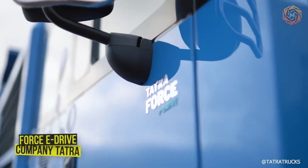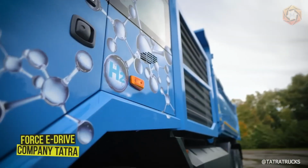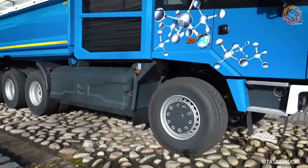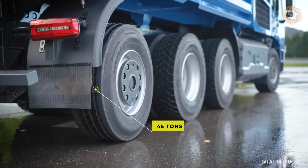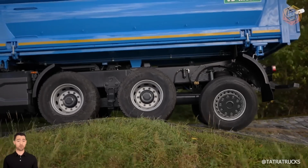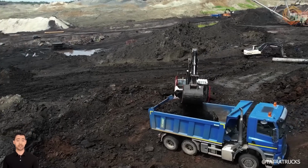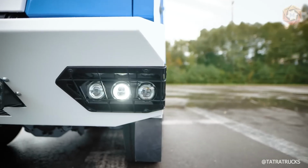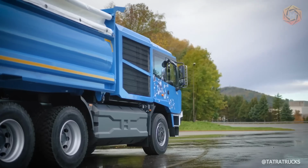Czech company Tatra has revealed its promising model, a truck with a fuel cell propulsion system. With a gross vehicle weight of 45 tons, the Force eDrive has traction electric motors with a combined output of 480 kilowatts, 653 horsepower, and 2,300 newton meters. All this torque is distributed between the wheels of the 3 rear axles.